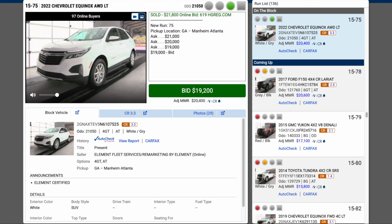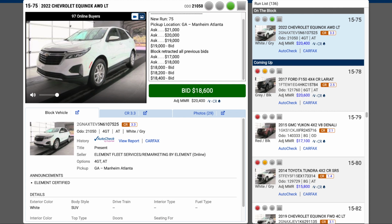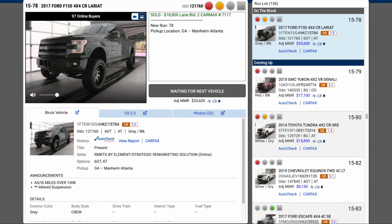I did not do 1902, 1802. You said 1802. 18 to 4, 406, I did 19, a bit now 19, 18. Sold, 1880, bought it, and put on number 2. Hey, we're going to number 78, over 100K, altered suspension, and 20 down to 2, 18 to 2, 18 down to 2.